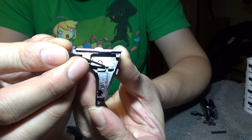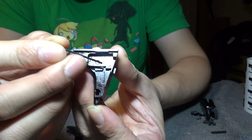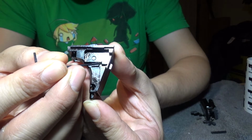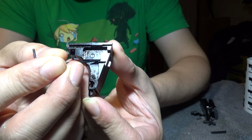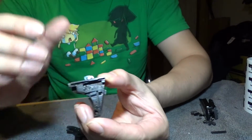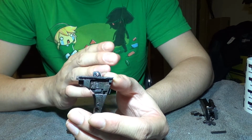Can you see right over there? You see that corner that goes down like that? That 90-degree area that just points down right in front of the sear nub? If you notice, that area is not a perfect 90-degree. It's actually slightly slanted. And the reason is that it's actually meant to hold your trigger bar.